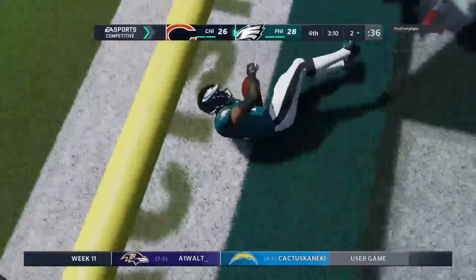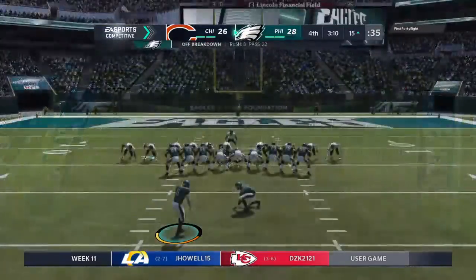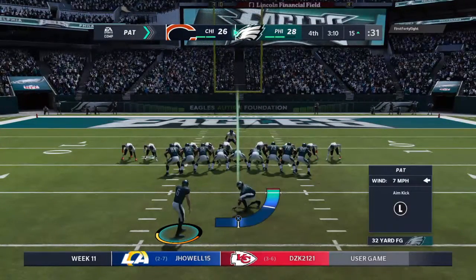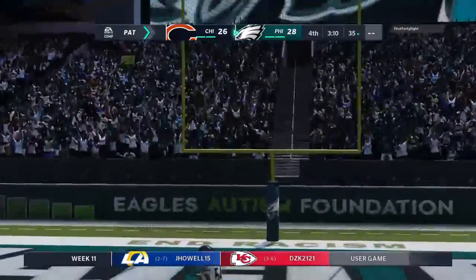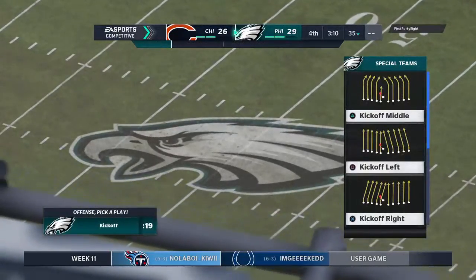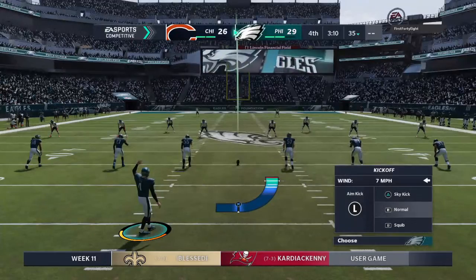Well, after another passing touchdown, I don't think it'd be an understatement to say that he's in the zone, and I believe he likes it. Now an important extra point here to stretch this lead to a field goal. He's got it, and this is indeed up to a 3-point lead. Makes the score Eagles 29, Bears 26.